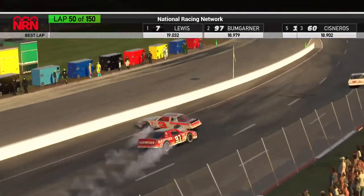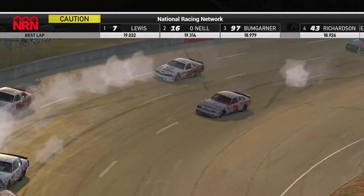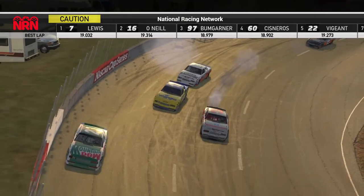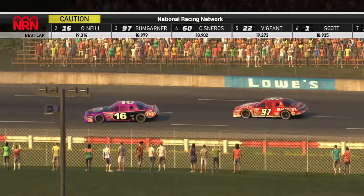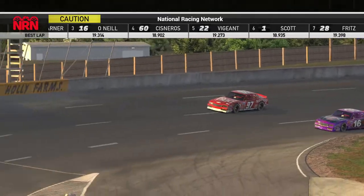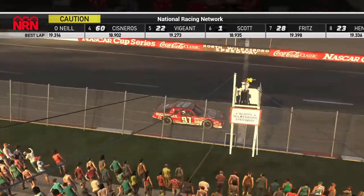Oh, big contact. Hard into the inside wall for Ty Bass. Trouble as well. Caution flag back out again. That was Mike Bumgarner, I believe, also making pretty heavy contact. Race leaders in trouble as we hit the one-third mark here in the hills of North Carolina.